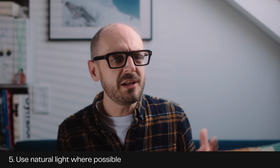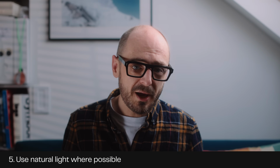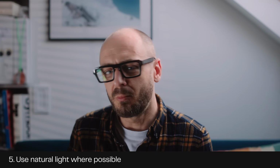Five, embrace natural light. Learn to work with artificial light, but only use it when you need to. Daylight means you've got less setup, so you have more time, but it also creates these serendipitous scenes where it bounces and reflects and refracts in ways that you wouldn't have thought of. And that can make your shot a lot more interesting.